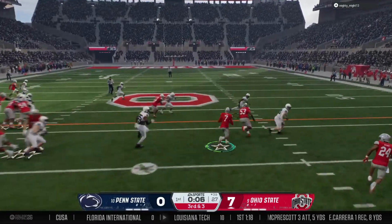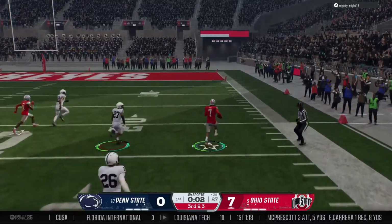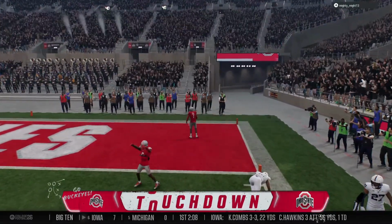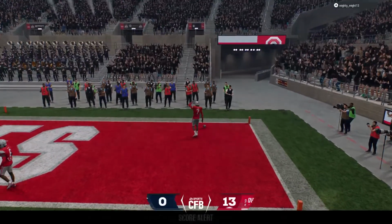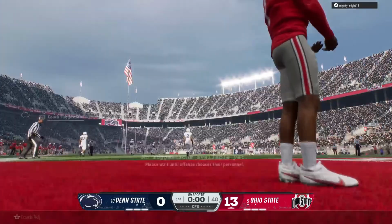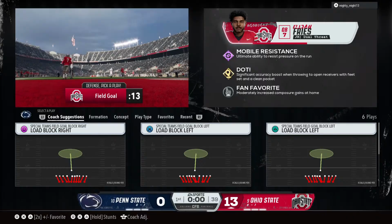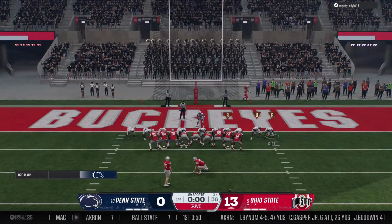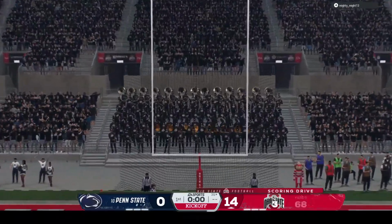Now on the option. Breaks into the open. And he'll finish the run in the end zone. Touchdown, Ohio State. This offense is so good, and they can hurt you in so many different ways, and they do it so quick, so explosive. They can put small drives together, big drives together. They've really had a great year, and that's why they're a top 10 offense. And the extra point makes it 14-0.